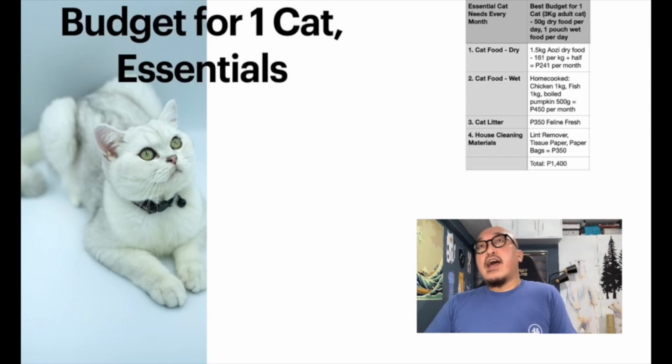And then for wet food, I'm going to stay away from wet food that is in pouch, because those are very expensive. So I'm going to actually suggest trying home cooked food. Like if you buy 1 kilogram of chicken, 1 kilogram of fish, and boiled pumpkin, and then use a blender, or if you have a grinder, that's actually fine also. Put them all together, and then get little containers where you can store them in your freezer, and then during feeding time, that's what you feed. That's if you want to be budget conscious about one cat. So that's roughly around, believe it or not, 450 pesos per month, and that actually is going to be fine.